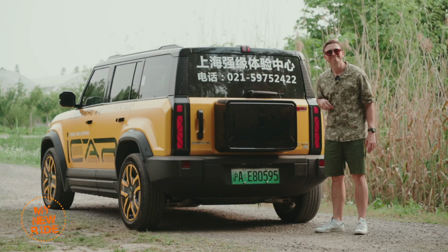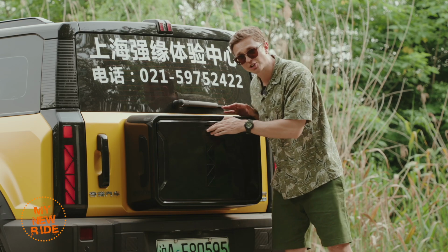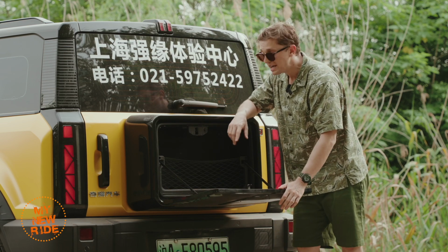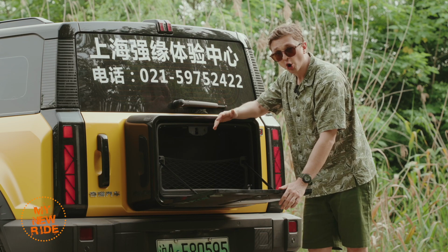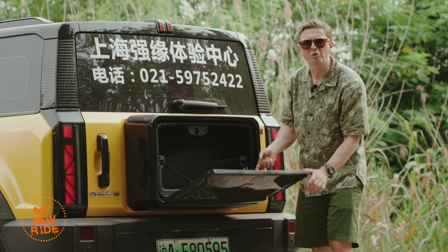Sorry about that. Press the dot at the top of that big iCar logo and you will discover that this is not actually an undersized spare wheel cover, but rather a storage box. Yes, it does lock along with the rest of the car. However, these elastic straps down here, they look like they're going to wear out real quick.